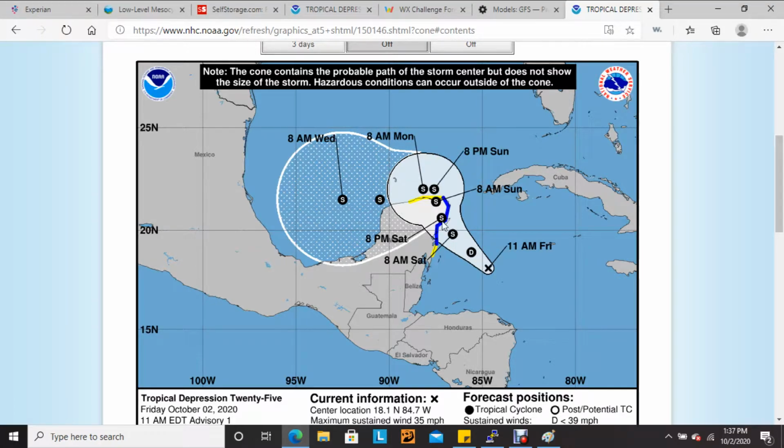Given its close proximity to land when it makes landfall, rapid intensification is not likely, especially for the period here until Monday afternoon about, as it starts to move into the warmer waters of the southern Gulf of Mexico, and likely weaker wind shear. We'll go over models on that.